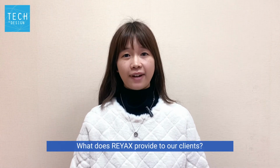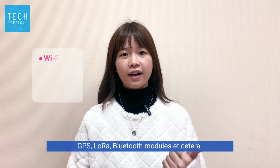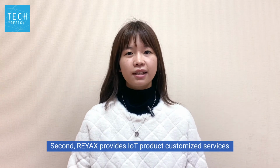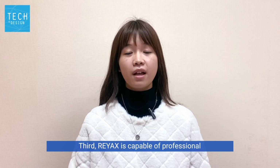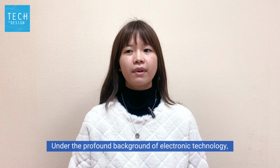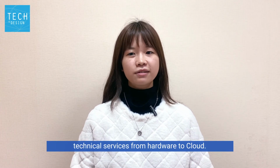What does Reyax provide to our clients? First, we research and develop a wide range of high-quality modules, including Wi-Fi, GPS, LoRa, Bluetooth modules, etc. Second, Reyax provides IoT products, customized services, such as design and development. Third, Reyax is capable of professional technical services and solutions. Under the profound background of electronics technology, we establish a solid foundation of professional technical services from hardware to cloud.